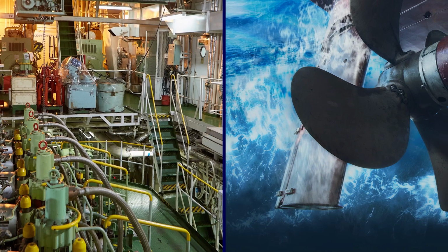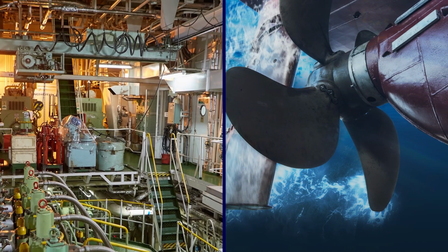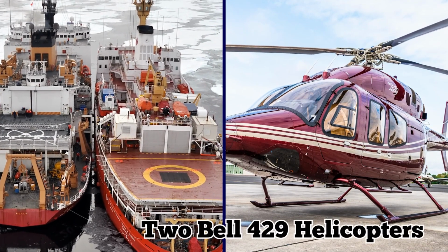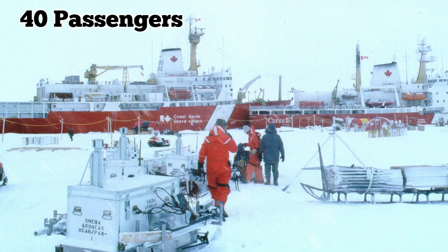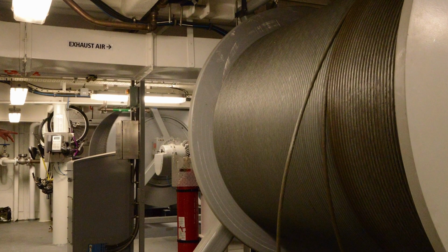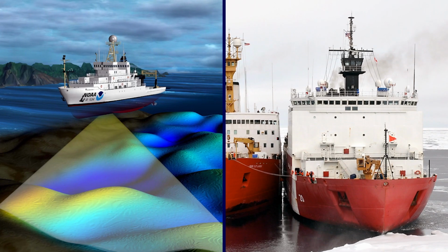The vessel is powered by 5 diesel engines that generate electricity for 3 separate propellers. It has a helicopter deck and hangar that accommodates 2 Bell 429 helicopters. The ship holds 46 crew members and can carry up to 40 additional passengers or scientists. It holds various scientific equipment like an oceanographic winch, a multi-beam sonar, and a meteorological station.